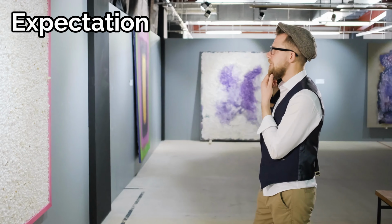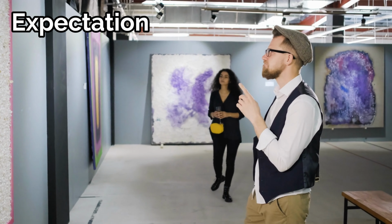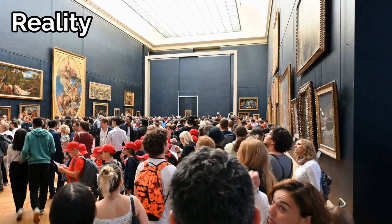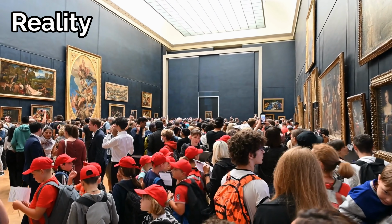It kind of reminds me in some ways of the expectations some people have when they go to the Louvre to look at the Mona Lisa. They plan to stand in front of it, admire it, think about what Leonardo da Vinci was thinking when he created it, and then they get there and the reality is massive crowds, huge lines, and a very different experience than what they were expecting. The good news here is that you're watching this video, which is a great way to help set correct expectations.